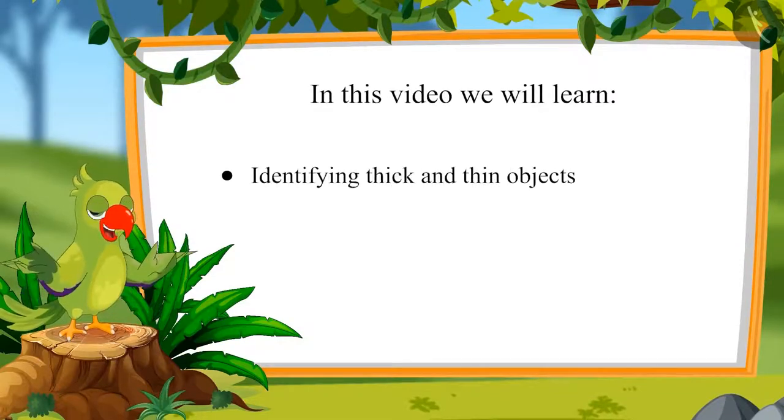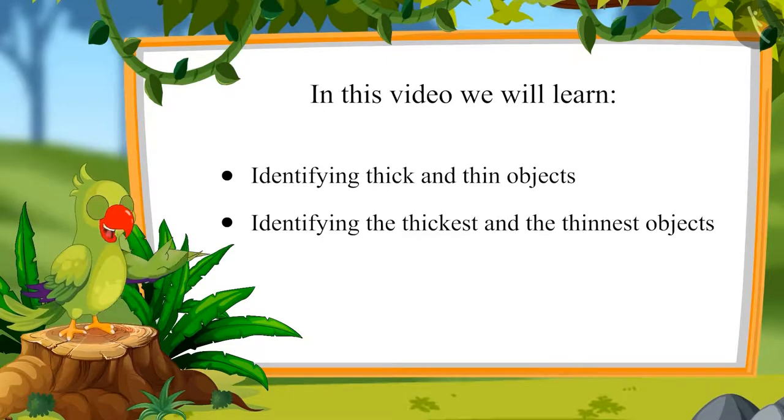Identifying thick and thin objects. And identifying the thickest and the thinnest objects.